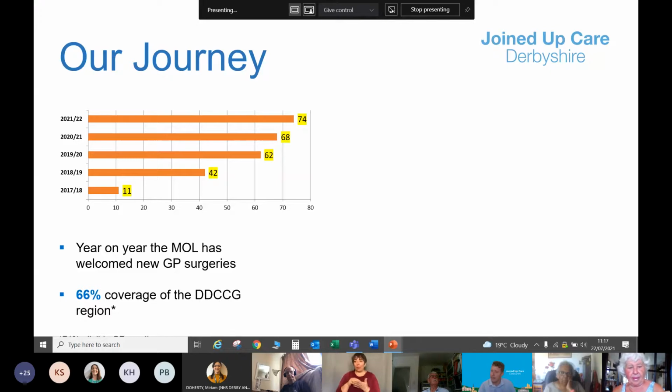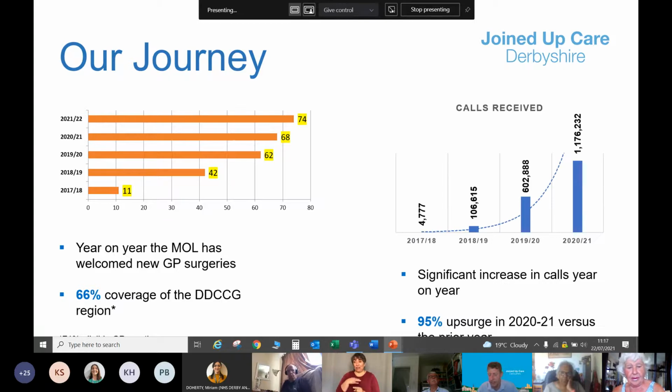So you would expect that last year, with only introducing 6 new surgeries throughout Derbyshire, that our calls wouldn't have increased that much. But actually, from this next graphic, it hopefully paints the picture of the impact the pandemic had on the Medicines Order Line. So there was a 95% increase in calls received to the order line against the prior year. And that was predominantly due to the GP surgeries being under increasing pressure and capacity constraints, so a lot of patients were signposted to our service. So this is existing patients whose practices were already signed up to our order line, who then were utilising the service.